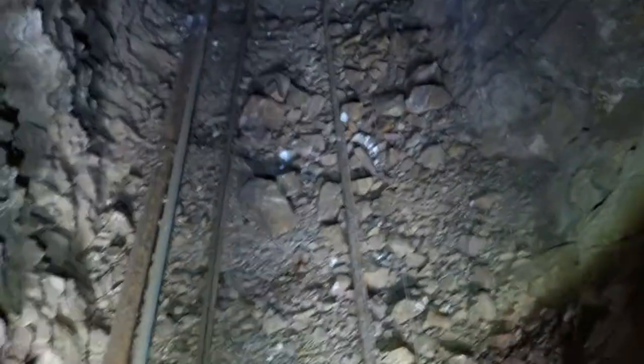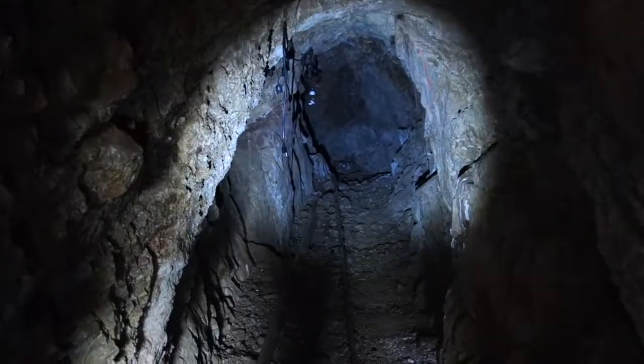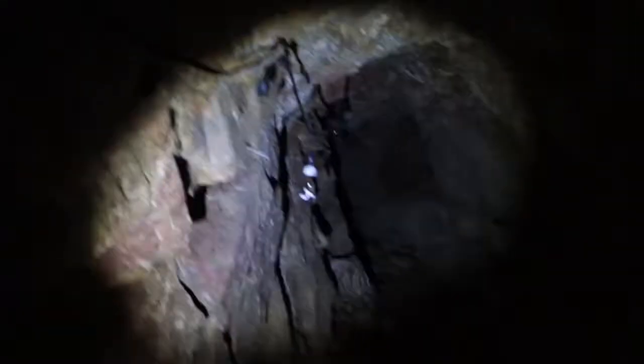Okay, I'm just inside the portal, and right here is some yellow ventilation tubing. This would be strung up all the way to the back of the adit to pump air in. And right here are the ore cart rails. Just looking down the adit. One time they had electric lights in here. See the power cord and some of the bulbs right there.